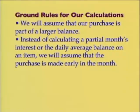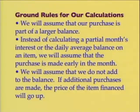I'm not going to get into this daily average balance thing on this example. I'm just going to simply assume that we make the purchase early in the pay period, and so we have to pay a full month's interest on it. And that simplifies things greatly.